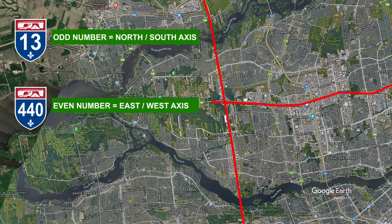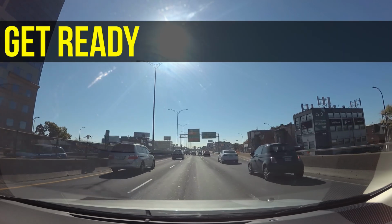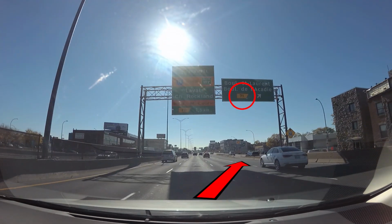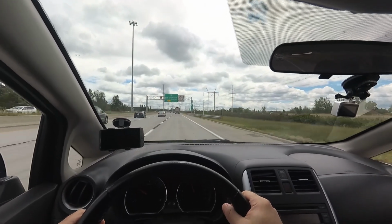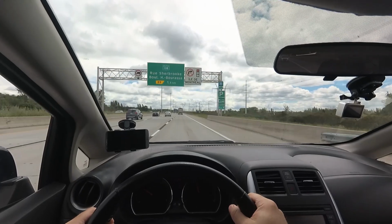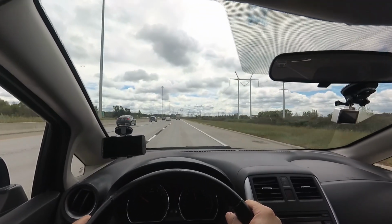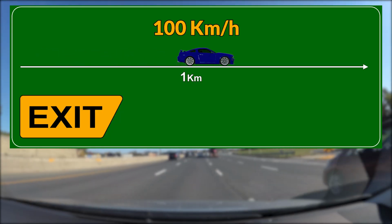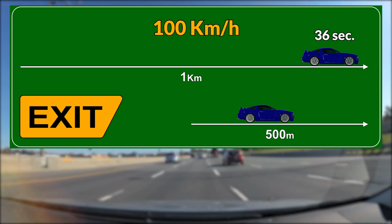One of the most frequent mistakes students make is that they wait too long before starting to position themselves in the appropriate lane to exit. Keep in mind that when you're driving at the maximum highway speed, which is usually around 100 kilometers per hour, 120 or 130 in some countries, 1 kilometer will come pretty quickly. At 100 kilometers per hour, driving 1 kilometer will take 36 seconds, so 500 meters will take 18 seconds.